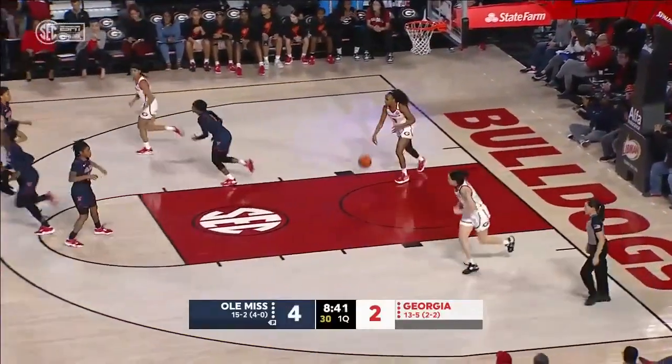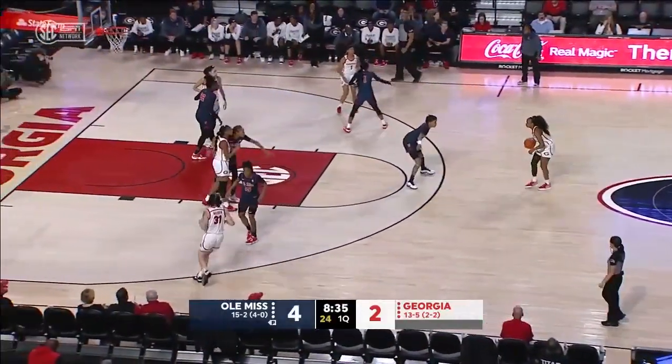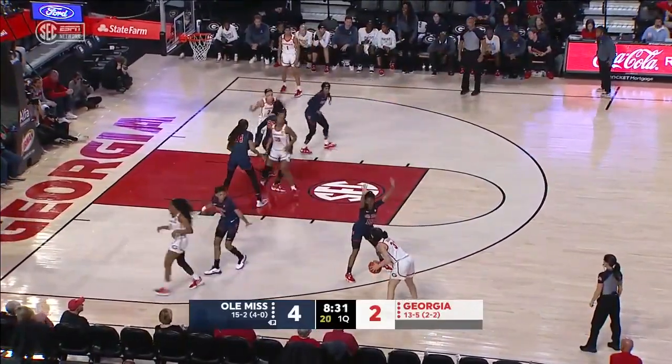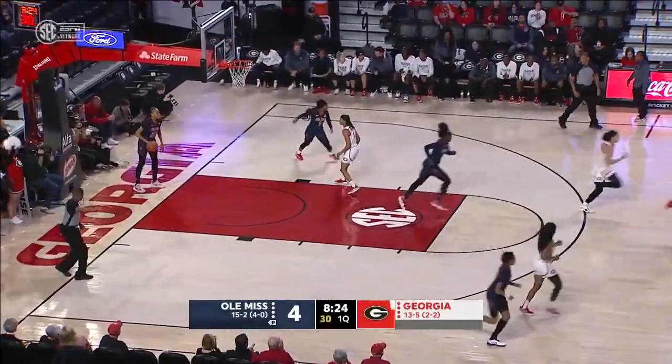Well, one of the keys to this game is who can score out of their defense. Both teams are disruptive, cause a lot of problems, force a lot of turnovers. Right there, Chapman just dribbled into the no-man zone in the corner, got picked off. Great breakaway layup for Ole Miss. Inside they go. Brittany Smith banks it in again.